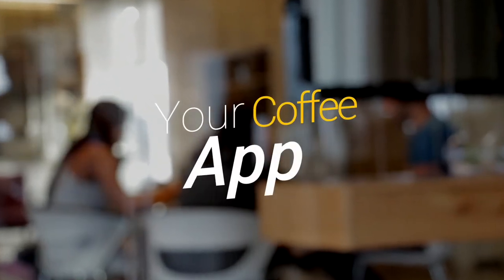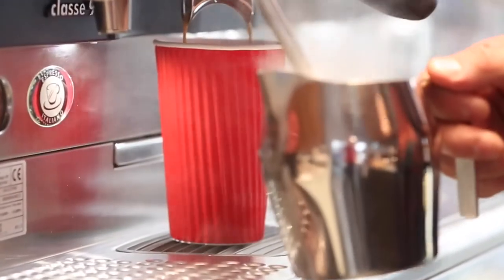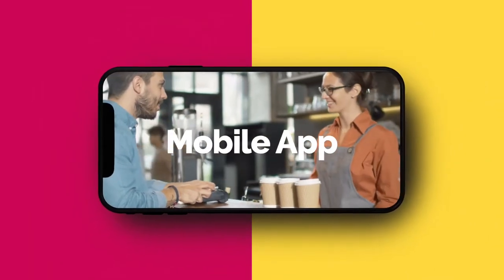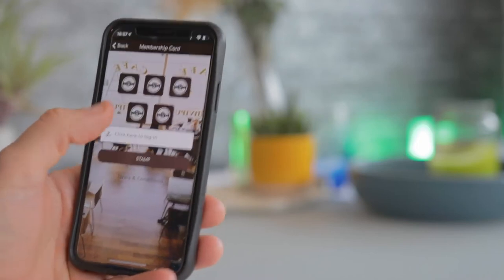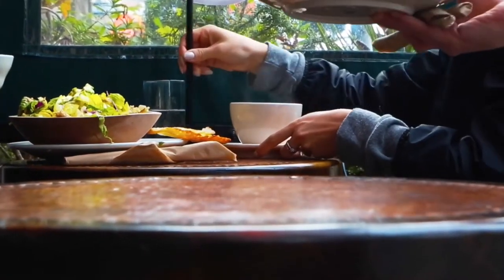Do you own a coffee shop or a cafe? Have you ever thought about having your own incredible mobile app for your business? An app where your customers can access your special offers, discount coupons, and in-app digital rewards cards, encouraging them to keep coming back to your business.